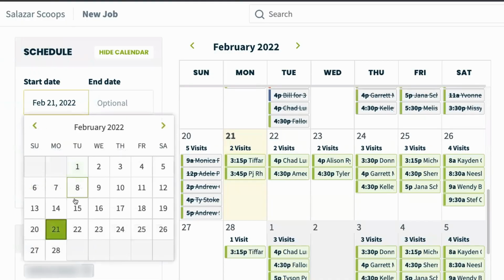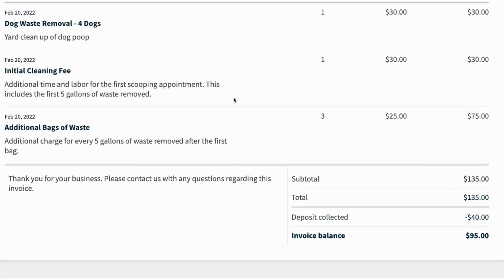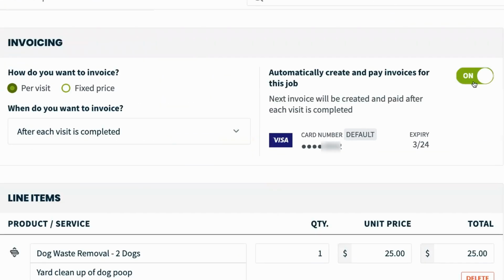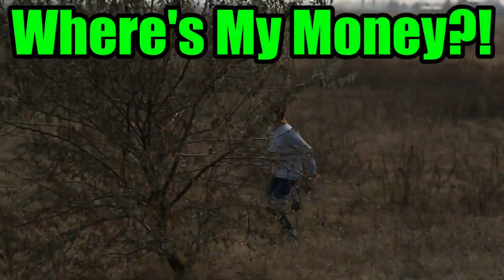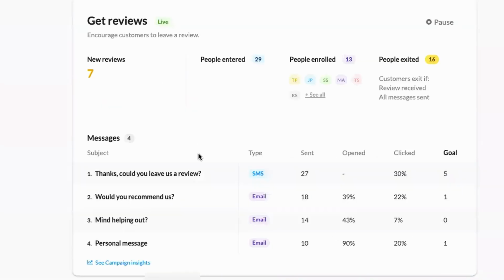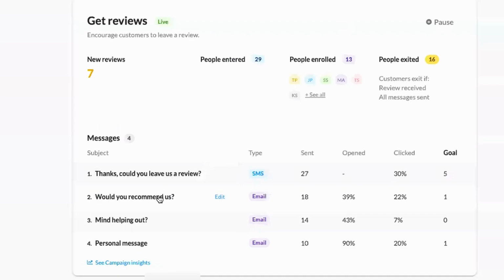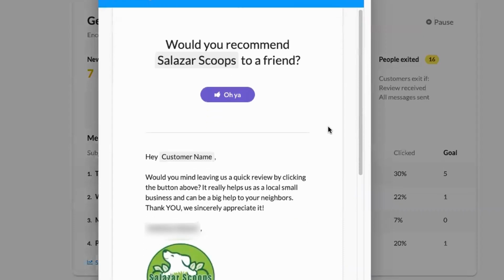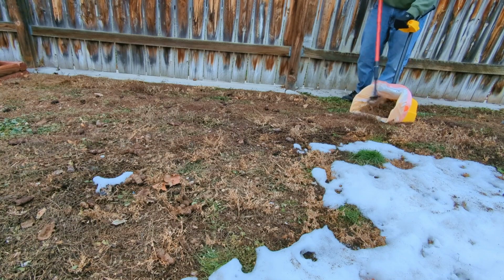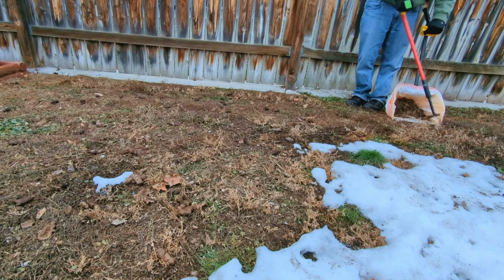I decided to invest in the CRM Jobber to help me keep track of my schedule, create automated invoices when I complete my scoops, and have customers sign up for auto payments so I don't have to chase anyone down for my money. I also bought a subscription to NiceJob so my customers can receive an automated message to leave me a review and get my website built to convert even more potential clients to my business. Both of these platforms cost me a monthly fee, but the additional work I've been landing since the beginning of the year has already paid off the subscription costs.